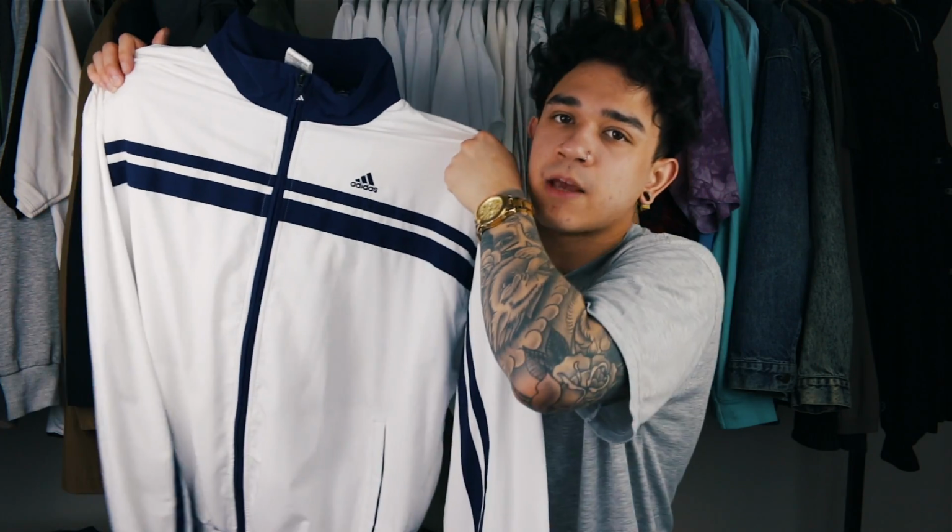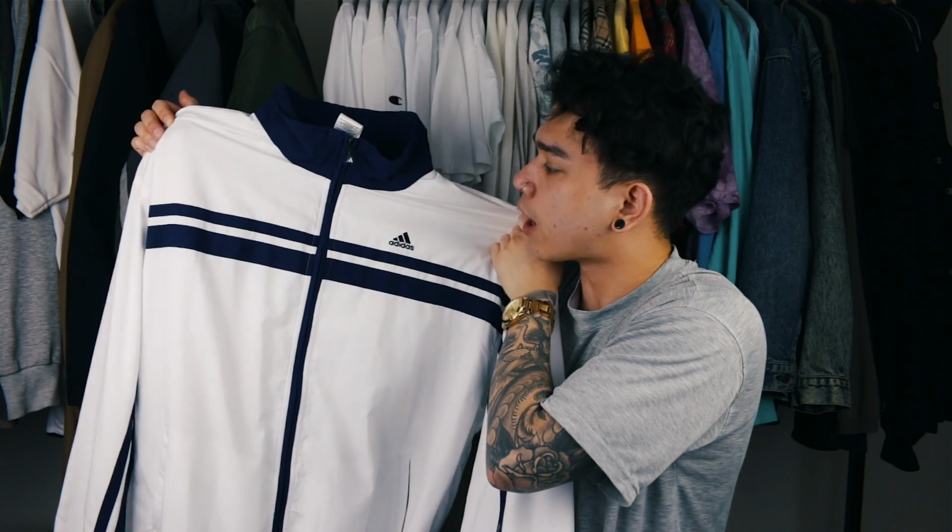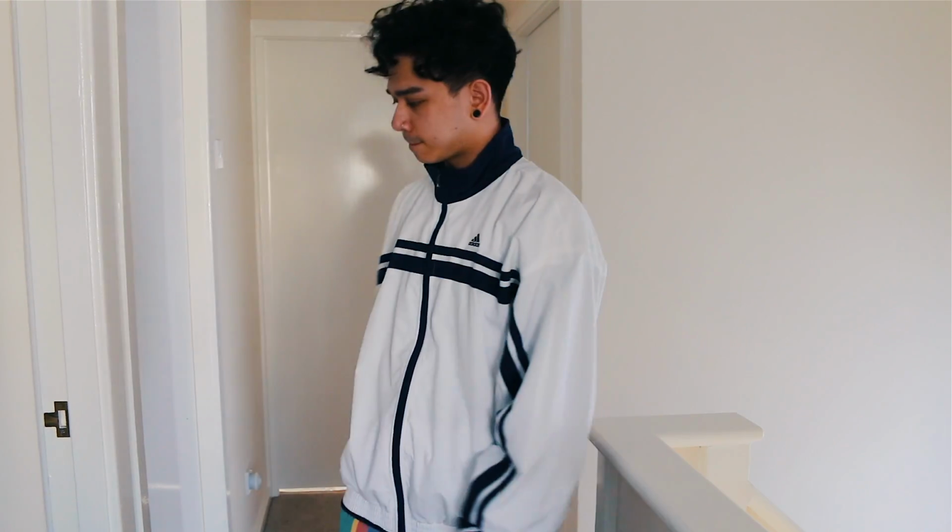Now, the next item that we have is this Adidas zipper. When I went to the charity shop, the person at the till said that this belonged to an ex-footballer. The guy must have been about 8 foot tall because this is massive.